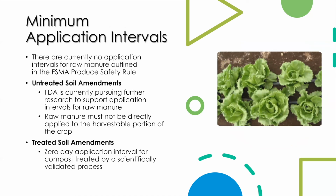So in FSMA, they talk about a minimum application interval, but currently they haven't narrowed down what the minimum application interval would be between harvest and putting down your compost. For untreated soil amendments, those are things like straight manure or raw manure. The FDA is currently figuring out how to support application intervals for raw manure. But right now they say just make sure that your raw manure is not directly applied to the harvestable portion of the crop.